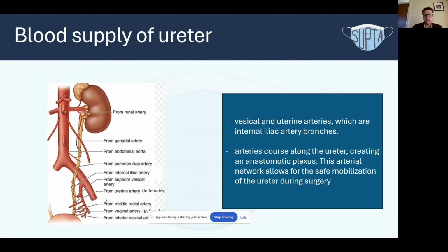So the blood supply to the ureter comes from different places. The superior aspect of the ureter can be supplied by branches from the renal artery itself. Then the middle aspect can be supplied by a branch from the gonadal artery. So just like we had a gonadal vein, there's a gonadal artery as well. So that can supply the ureter on the middle aspect of it. Then we can have a branch from the abdominal aorta, supplying the middle aspect of the ureter, and also a branch from the common iliac artery. And all of these can supply the middle aspect of the ureter.